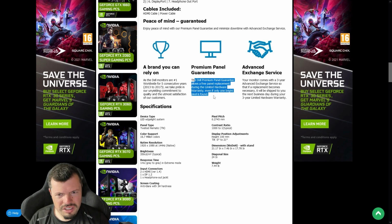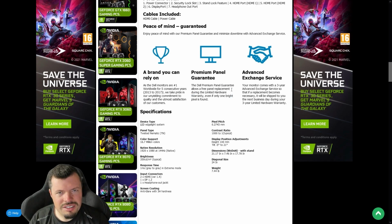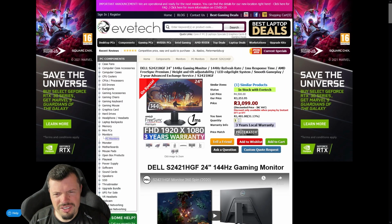During the lifetime hardware warranty, even if only one bright pixel is found, so one dead or bright pixel, this guarantee from Dell is just kind of nuts that they give that out on a product that costs $3,000, for the 3-year warranty.